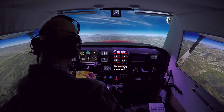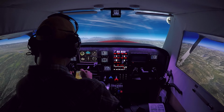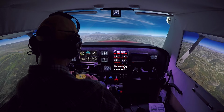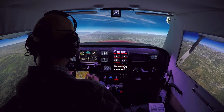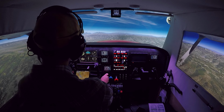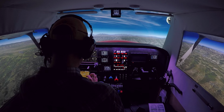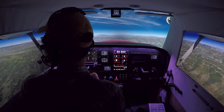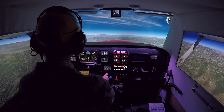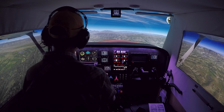And once we're there, we've got about 77 miles left to go. I can see Schofield Reservoir off there to our left. And there's the freeway that we're going to keep following out of here.